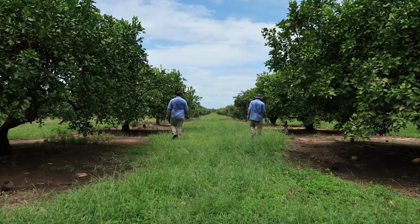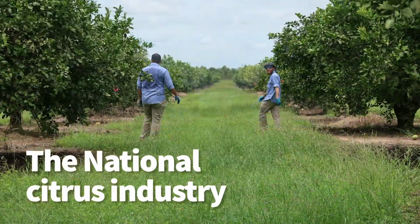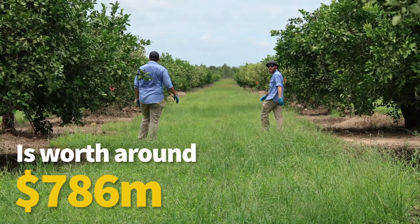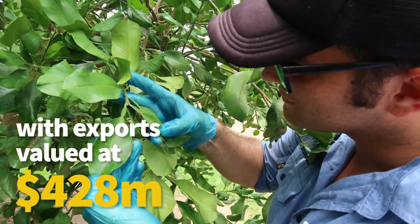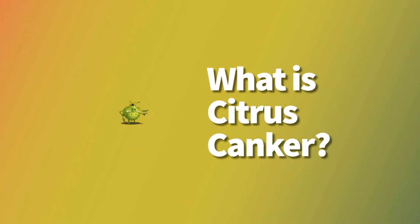In April 2018, citrus canker was detected in the Northern Territory. Posing a significant threat to the Australian citrus industry and trade, the National Citrus Canker Eradication Response was initiated. So what is citrus canker?